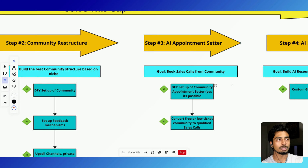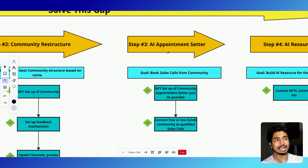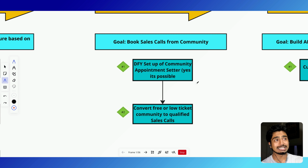You're gonna do this all for them. You don't have to worry about it. 3 is the appointment setter. I know a person making over $100,000 a month selling an AI appointment setter for school communities. It's absolutely insane. I don't think a lot of people are doing it, but it is possible, right?